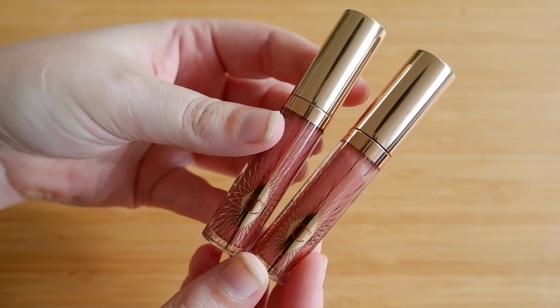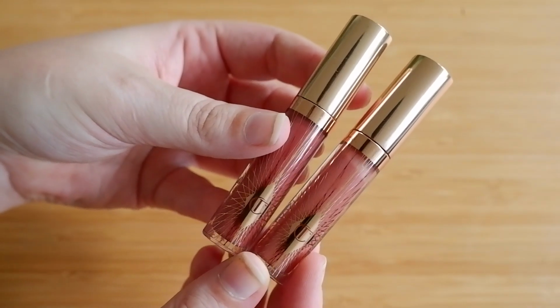Next up is a formula that I rate really highly for how nourishing it is, but I don't love the shade range, and it's the Charlotte Tilbury Collagen Lip Baths. This is one of the best gloss formulas ever if you want something that is truly, truly hydrating while giving a little bit of color to your lips at the same time.